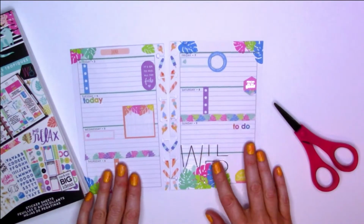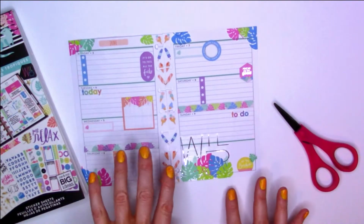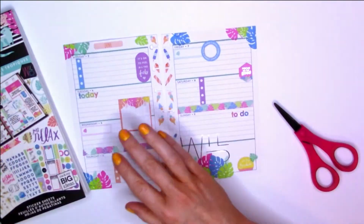All right, guys, so that's it for this week's mini plan with me. I hope you guys enjoyed it. It's very functional, but it still has the little accents to make it very, very cute.